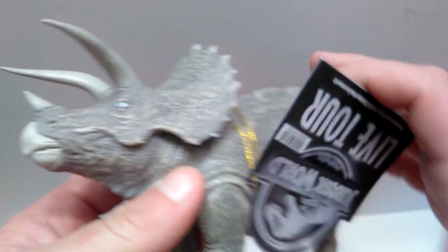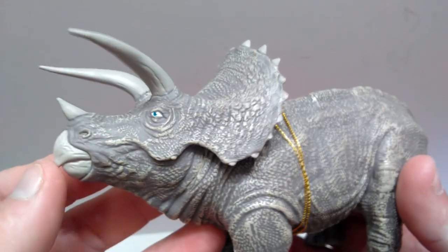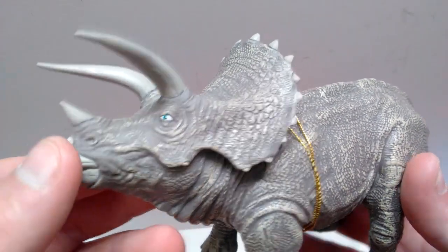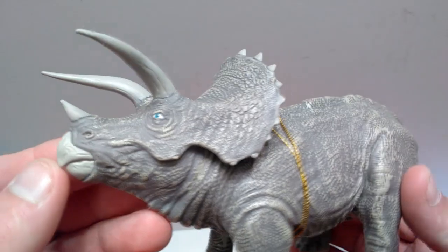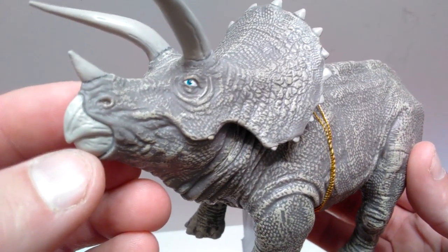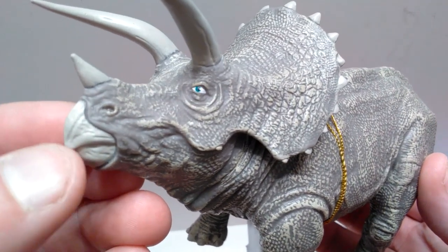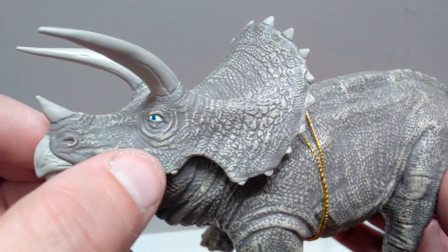However, I don't think that really takes away from the figure at all, especially because these are just kind of mass-produced for the show, so they're not a company that commonly makes dinosaur figures or anything like this, so I can let it slide. Looking up here at the beak, you can see even the beak includes really, really nice detailing. It's painted with a nice light gray, beautifully sculpted nostrils right there, and the skin detail and skin texture all over the head is really well done.